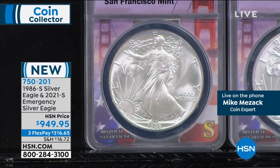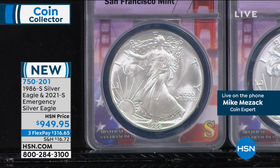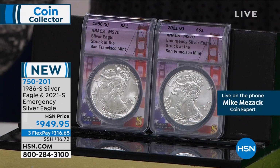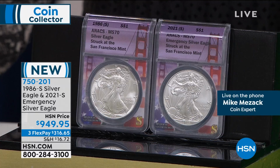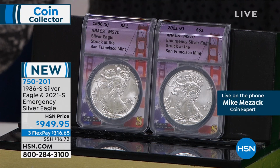Now in 2021, they don't necessarily care that much more, but the technology's better. So instead of just exceedingly rare, I would estimate that in Mint State 70, all of the Silver Eagles released is going to represent maybe 2% of all the coins that are out there for 2021. For 1986, it's far less than that, way less than 1%. But you get the pair, you get them perfect.